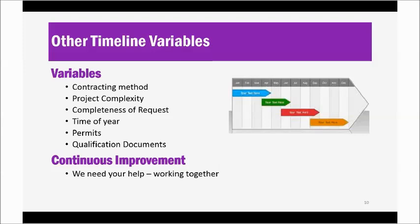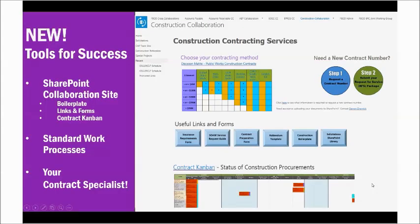And part of what we're doing, we're all county-wide on this whole lean journey together, and so we're always looking for ways to continuously improve the way we do our contracting process. We're always looking for ways to make it quicker. We've developed a lot of standard work so far. We got more to do, but we're always looking for ways to make it faster. So we need your help. So if you have any ideas when going through a process with a specialist, let us know. We're open to change. So some kind of exciting new things that we have put up on our SharePoint site.